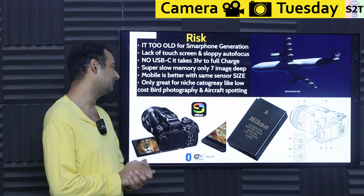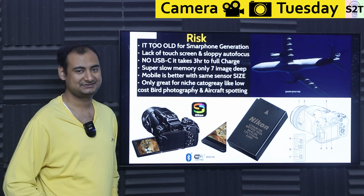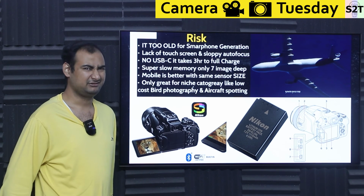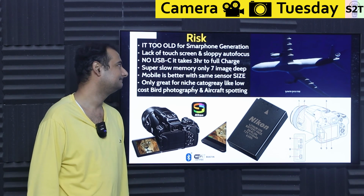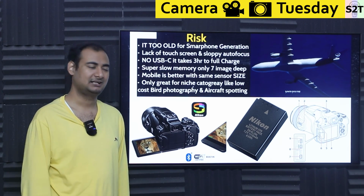So for those sort of people who are doing bird photography, low cost, aircraft spotting, those sort of people, shut up and buy this. But other than that, stay away from it. You will be disappointed otherwise, because it's like that candy. You can eat once or twice, but then you'll be like, it's candy.